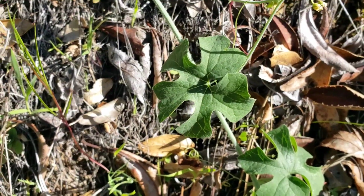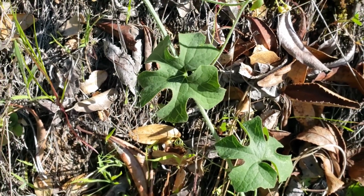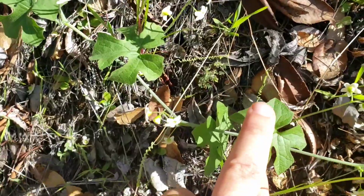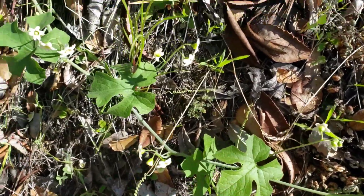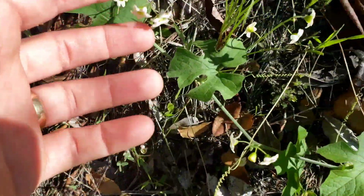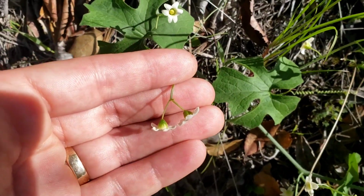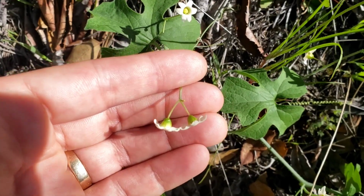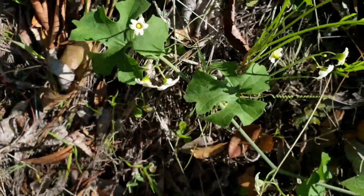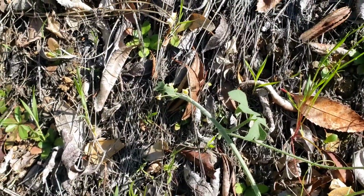This one has little pumpkin-looking green fruits with darker green stripes, and all Marah fruits have prickles on them, but this one has really sparse prickles compared to fabaceus, which has a lot of prickles going on. So yeah, pretty cool that I found both species. They definitely grow together, so you always got to look at the back of the flower there. Bell-shaped is watsonii, and flat is fabaceus. Pretty cool, wild cucumbers, manroots, another big tuber under the ground there.